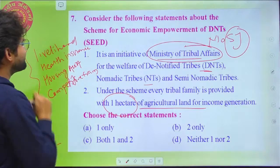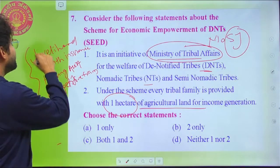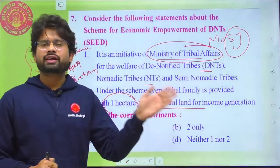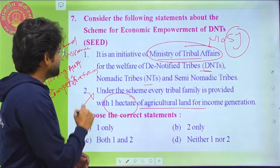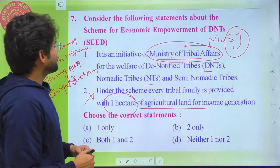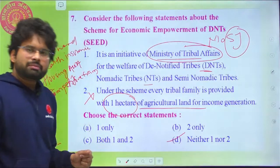So these 4 heads are there under this SEED: livelihood, health insurance, housing and competitive exams, and it does not provide for 1 hectare of agricultural land. So this is how the second statement is also wrong, and we can exactly find out the answer: neither, right? So both the statements are wrong.